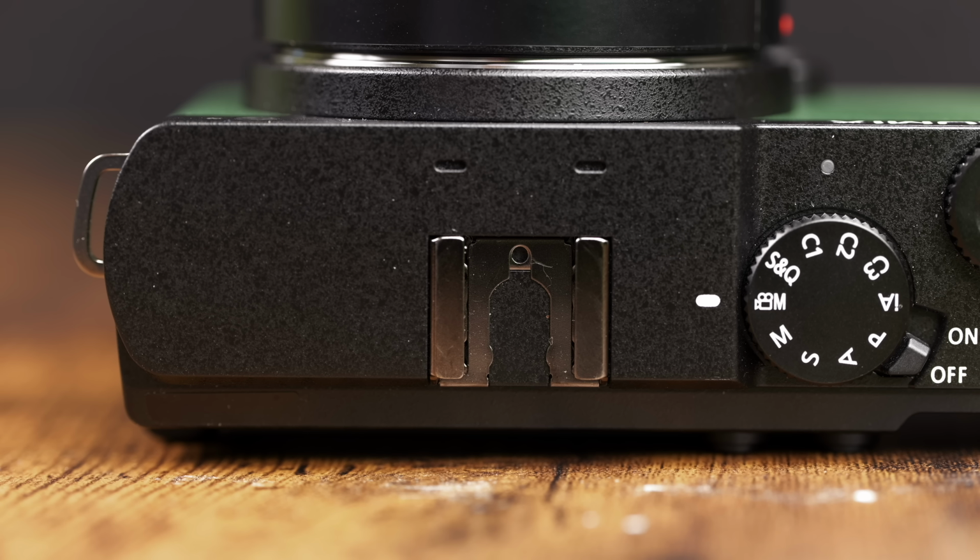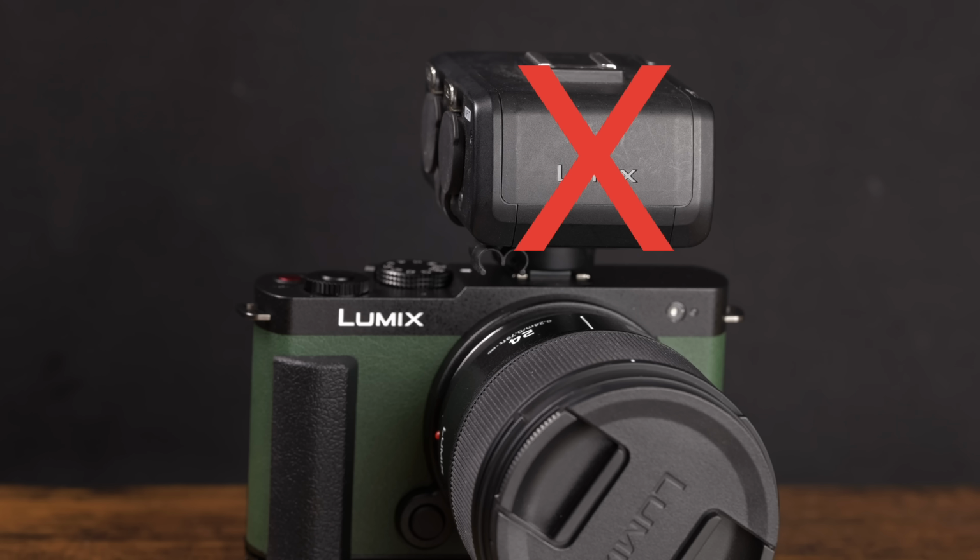As well, if you look on the top of the camera, it has a shoe, but there's no electrical contacts there. That means you can't use the outstanding XLR adapters that Panasonic makes, so you can't plug high-end professional microphones in without an adapter. If audio is important, Panasonic will really let you down.